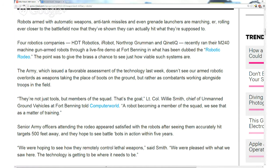The Army, which issued a favorable assessment of the technology last week, doesn't see our armed robotic overlords as weapons taking the place of boots on the ground, but rather as combatants working alongside troops in the field. They are not just tools, but members of the squad. That's the goal, Lieutenant Colonel Willie Smith, Chief of Unmanned Ground Vehicles at Fort Benning, told Computer World. A robot becoming a member of the squad, we see that as a matter of training. Senior Army officers attending the rodeo appeared satisfied with the robots after seeing them accurately hit targets 500 feet away, and they hope to see battle bots in action within 5 years.